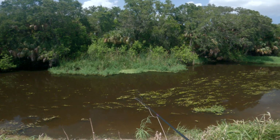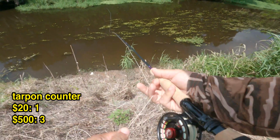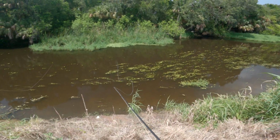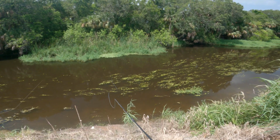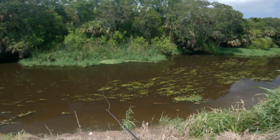Their fluorocarbon, oh, I just got blown up. Oh, come on, come on. Oh, come on. That's a bigger one too. He ate it twice and I freaking pulled it on him. That was a significantly larger tarpon.